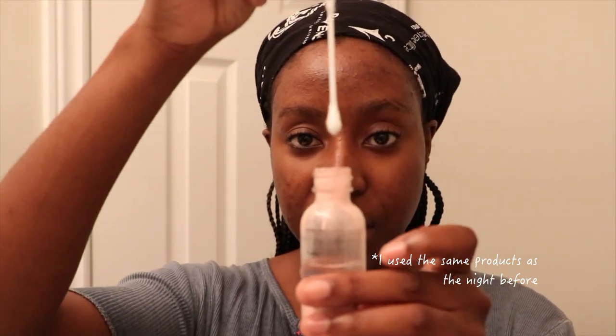Now, to use this drying lotion, I just have a pair of tweezers and a cotton swab. And I'm going to just dip it in here.